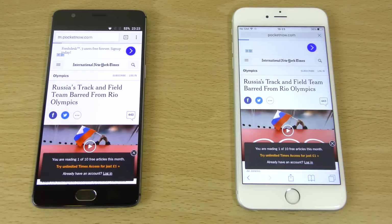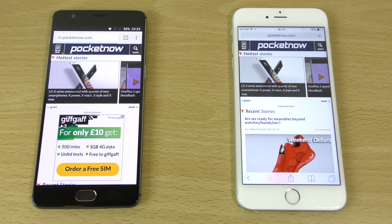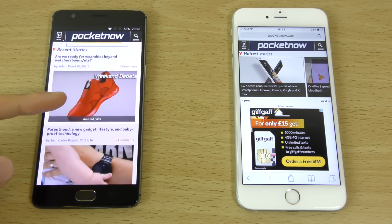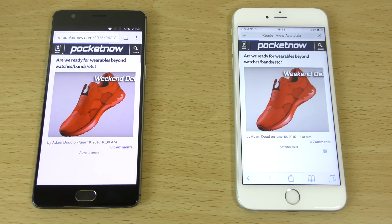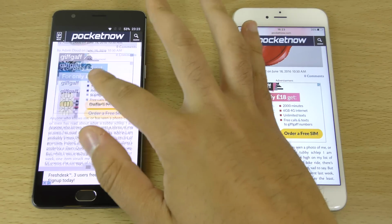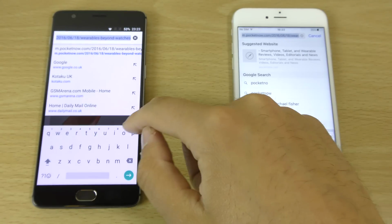Go. So what happened there? I think the OnePlus was faster on that one. But it is very different in terms of the animations, which makes it confusing.